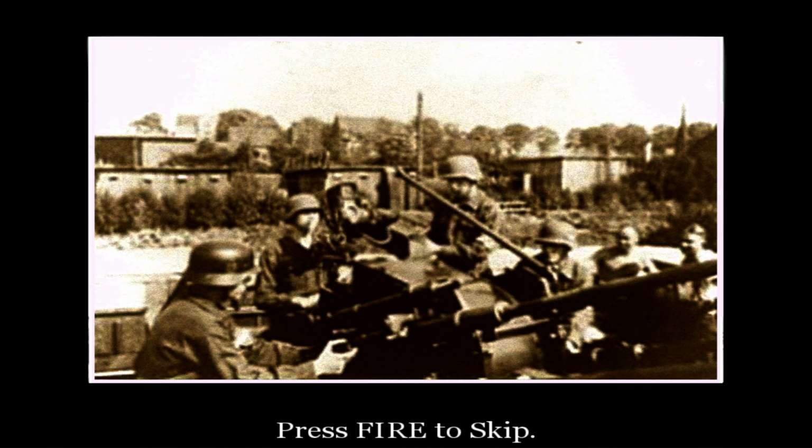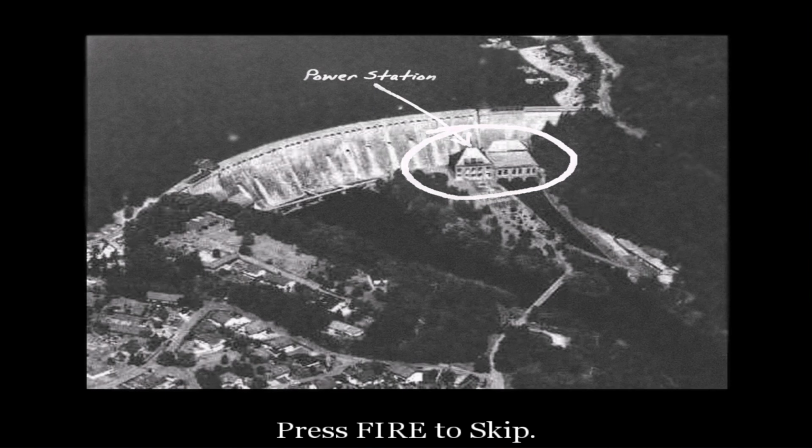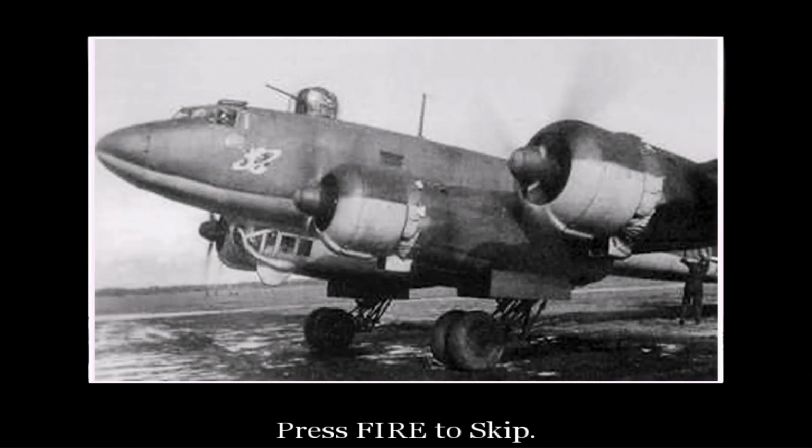Our mission is to locate as many of these anti-air guns as possible, wipe them out so that the bombers can make their runs. This building at the foot of the dam houses the electrical generators. Our orders are to blow this structure in the event that the bombers fail to breach the dam. We set the explosives on a short timer, then get the hell out of there by truck to a nearby airfield and appropriate suitable air transport from the enemy.